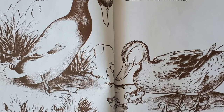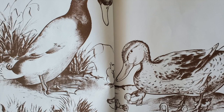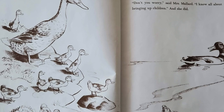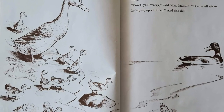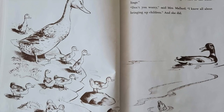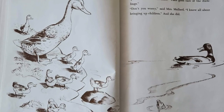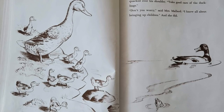It was a great responsibility taking care of so many ducklings, and it kept them very busy. One day, Mr. Mallard decided he'd like to take a trip to see what the rest of the river was like further on. So off he set. I'll meet you in a week in the public garden, he quacked over his shoulder. Take good care of the ducklings. Don't worry, said Mrs. Mallard. I know how to bring up children.